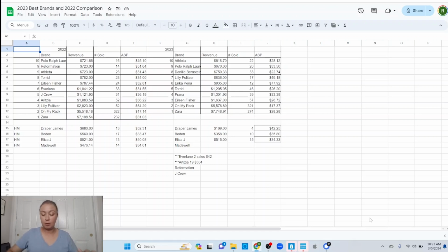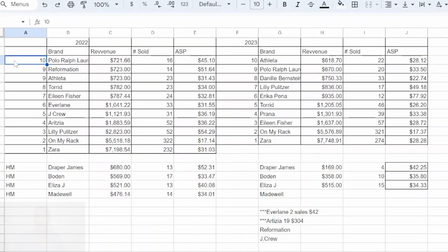So let's just start with the number 10 spot or so. In the number 10 spot, last year was Polo Ralph Lauren. I'm going to say last year and this year for 2022 and 2023. So last year, Polo Ralph Lauren was in the 10 spot. This year it was in the 9 spot with a little bit less money and a little bit less of an ASP, but still a decent showing.